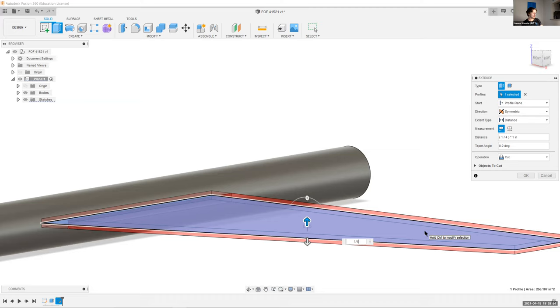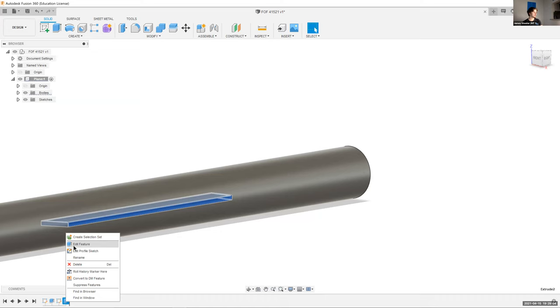Looks still a little thick for maybe what I'm going after. So I'm gonna actually make it an eighth of an inch. Oops. Edit feature, so I can also go back.